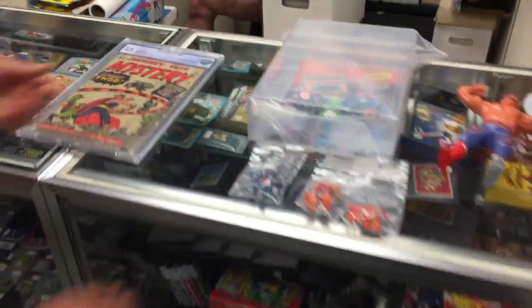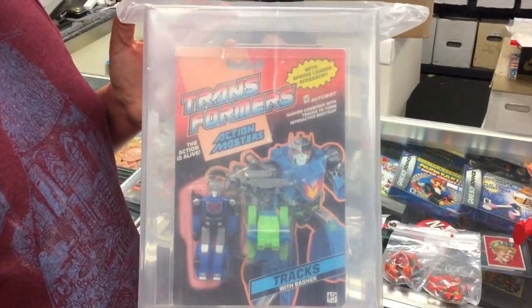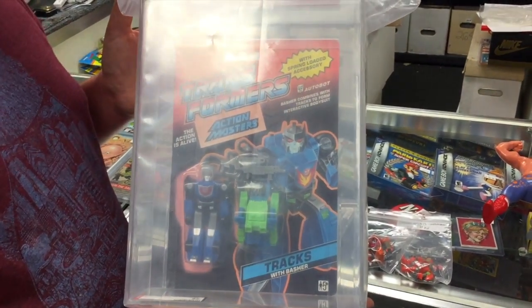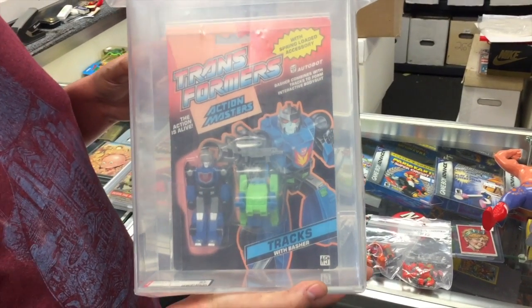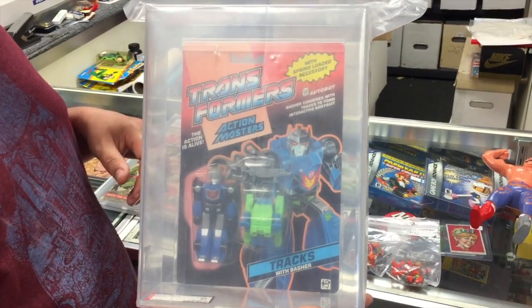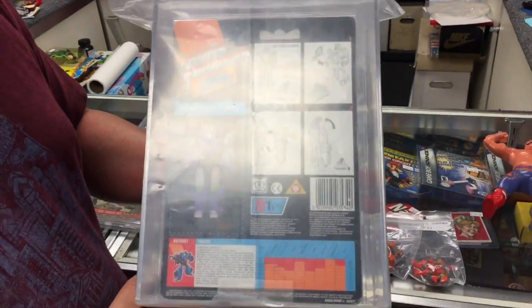Thank you. This is a cool piece. This is an Action Master Tracks. This is one of the European exclusive figures, and it's on the European single language cards. The bilingual cards are all messy, but these are real cool. They were tough to find. I never heard of that guy.